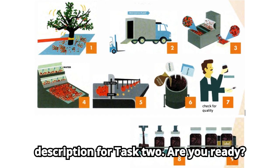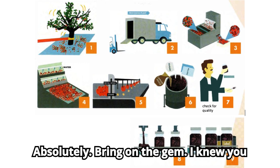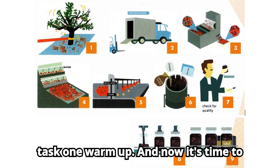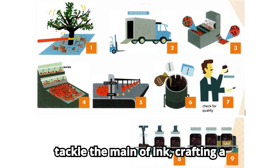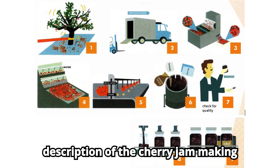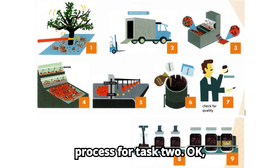For Task 2, are you ready? Absolutely. Bring on the jam. I knew you were going to say that. All right, we've prepped those writing muscles with our Task 1 warm-up, and now it's time to tackle the main event. Crafting a full-blown Band 9 worthy description of the cherry jam making process for Task 2.